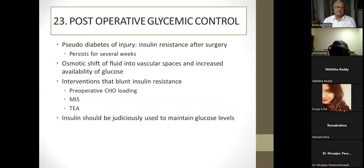Now, coming to post-operative glycemic control. So what happens after surgery? The patient develops insulin resistance. It is known as pseudo-diabetes of injury, and it persists over several weeks. Because of this, there is an osmotic shift of fluid into the vascular space and increased availability of glucose, which in turn causes hyperglycemia.